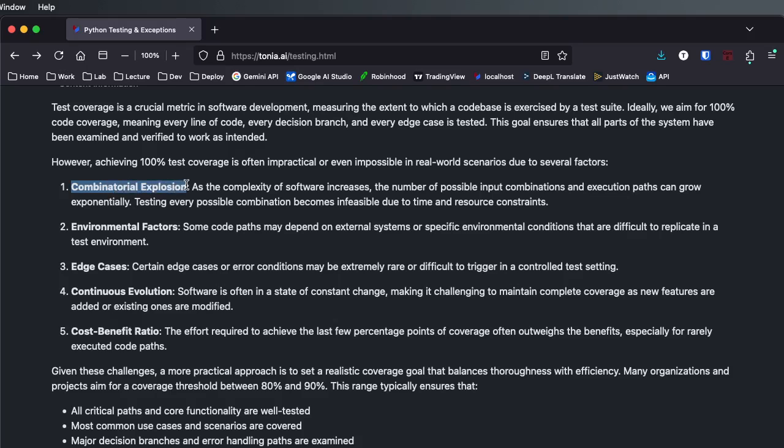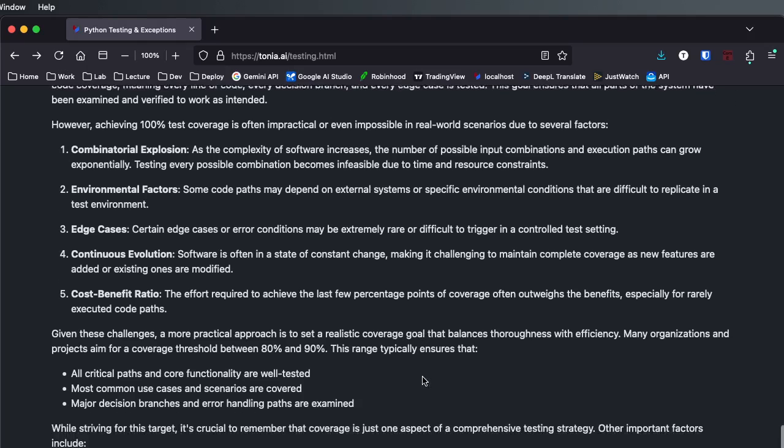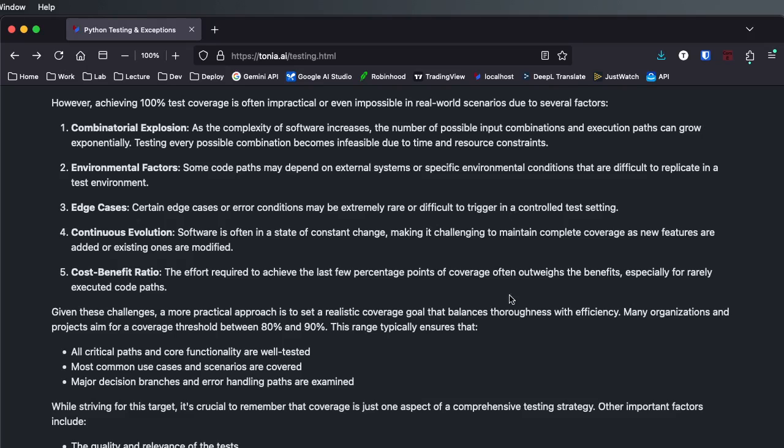Specifically, I requested talking about the combinatorial explosion, because if you think about the number of possible inputs to your software, if this is complex software, the possible combinations of inputs and the execution paths through your software are going to grow exponentially. And if you remember your big O notation and you remember learning about time and space complexity, you can think about the fact that it is going to be very impractical for a very complex software product to test for everything. There are also things like environmental factors where some conditions are difficult to replicate. There's edge cases that are difficult to trigger when you're testing, and so on.